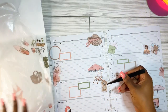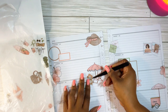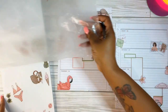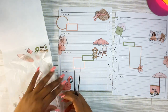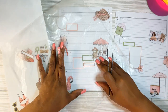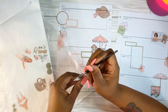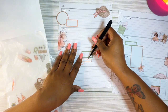And I really should have put him by here. Is that too much? I kind of want to wipe that out. We're going to put him under the umbrella. And then I have this brown box. I have two of them left. Ooh, I think I want to go there. Yep, let's go here. I love these colors together. I love them.